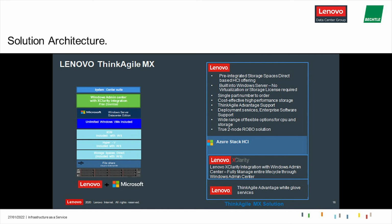So the solution is based on the Lenovo ThinkAgile MX, which is available today, and there are several different models available for it. It comes with a pre-installed Azure Stack HCI operating system. The advantage of that is because it's an Azure service, that portion is charged by Microsoft. I think the current Azure service pricing is about $10 per core per month, but that's it. Then there's no additional virtualization or storage license required, like there would be for a Nutanix or a VMware, for example. To run Windows workload, you're fully licensed. As soon as you've bought your Azure Stack HCI solution, you're ready to go.